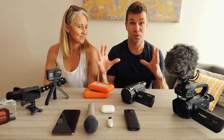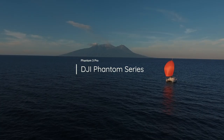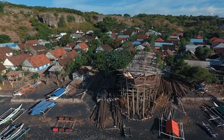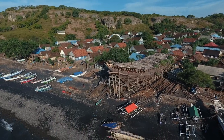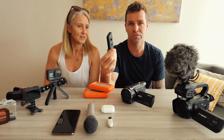What you'll notice is there's no drone on this table, and that is on purpose. We have used a drone less and less because, one, they're very hard to fly from a boat. Two, there are regulations in a lot of countries that don't allow drone flying. And three, drones are really loud and awful sounding, and if you fly them over a village, it's really not a nice thing to do. It's very intrusive. So what I've been using as of late is a 360 camera.